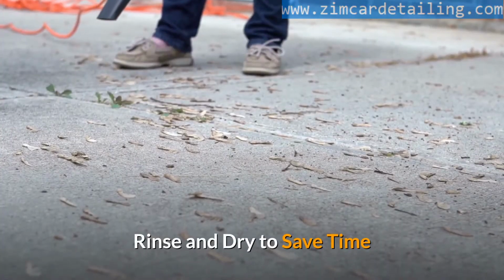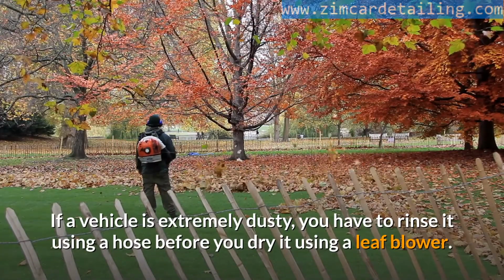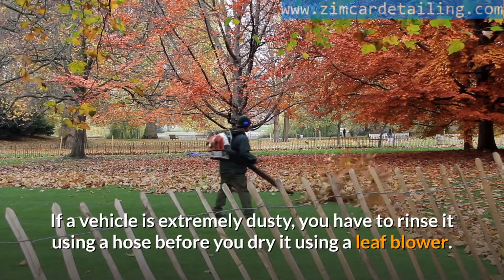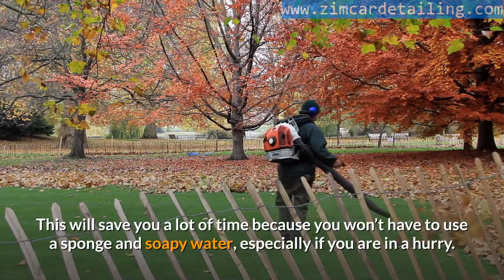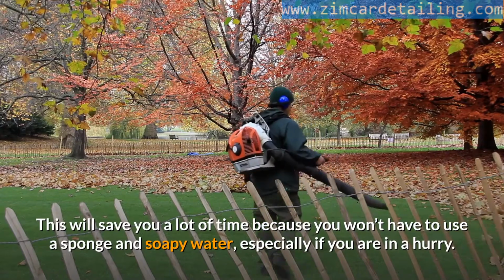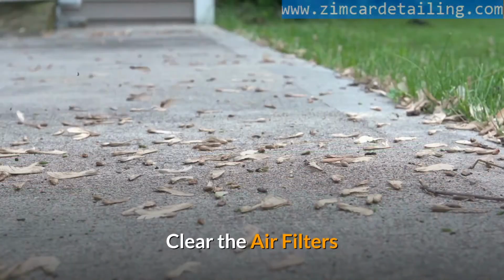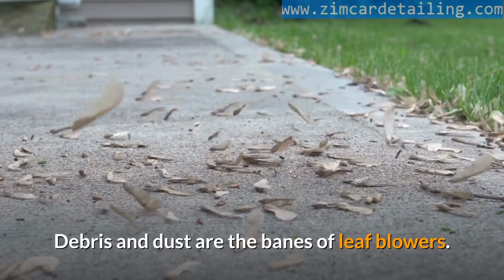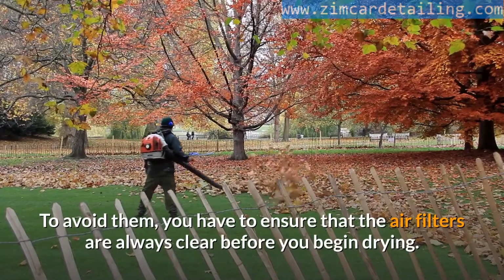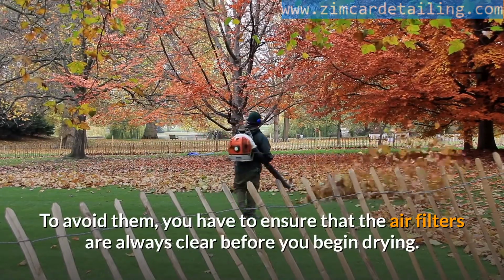Rinse and dry to save time. If a vehicle is extremely dusty, you have to rinse it using a hose before you dry it using a leaf blower. This will save you a lot of time because you won't have to use a sponge and soapy water, especially if you are in a hurry. Clear the air filters. Debris and dust are the banes of leaf blowers. To avoid them, you have to ensure that the air filters are always clear before you begin drying.